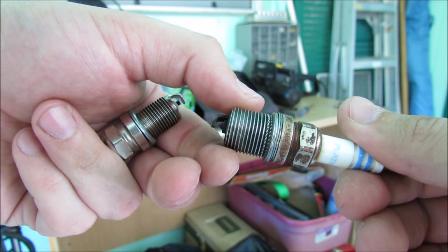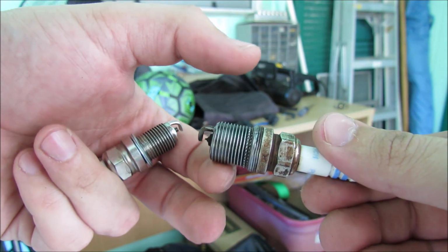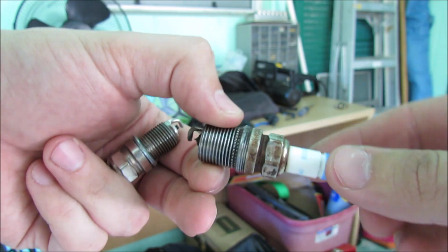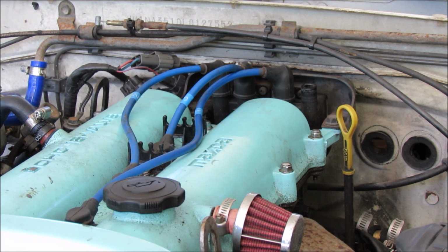So 2 options. You could either buy a new helicoil kit, go ahead, retap it and insert the new kit and then the new spark plug, or cram this sucker home till it stops. Guess which option I'm going with.